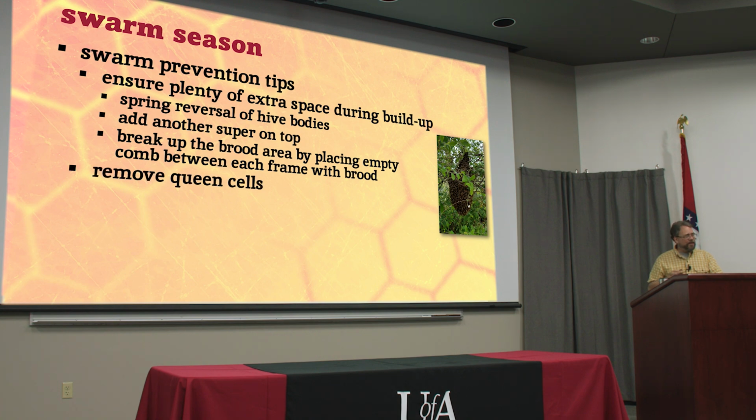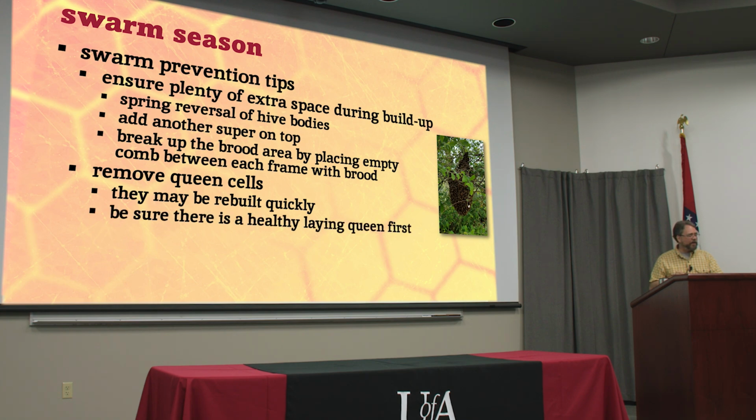If you do see queen cells, you can remove them, but that's not going to last very long. That's very temporary. They've already decided they're going to swarm, they're going to rebuild them, usually, and they're going to do it fairly quickly, so keep an eye on them. Before you cut out queen cells, make sure there is a queen in that hive, because sometimes they swarmed yesterday.